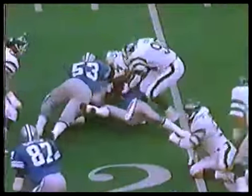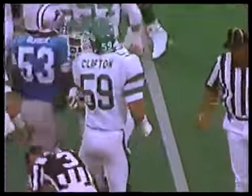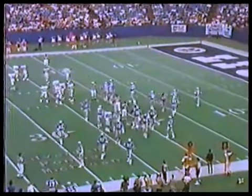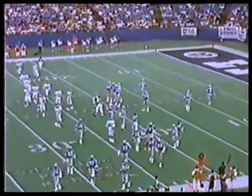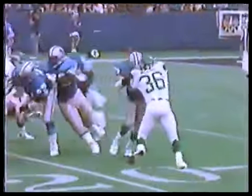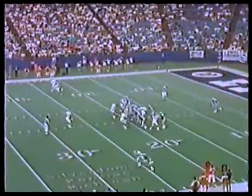Painter trying to get the first down, and they will not get it. He is stopped on the 21. Kyle Clifton, the 5-year veteran linebacker from TCU, stops him. And this is the area that the Jets have been giving up yardage, right over here on the defensive right side. Mano takes the blocker out, and Clifton comes in to make the good tackle along with Robin Cole, 90, who is in there for MacArthur.